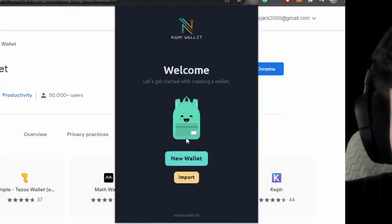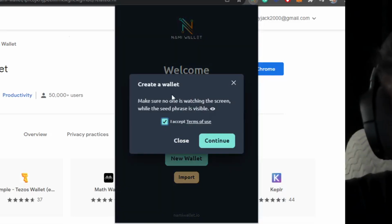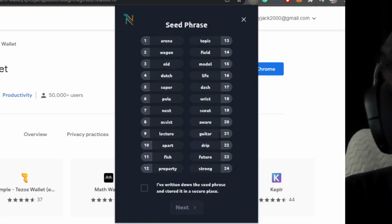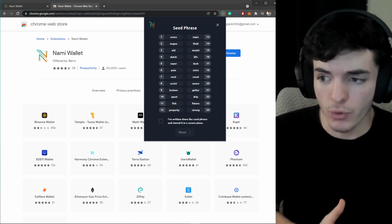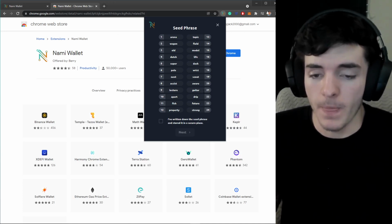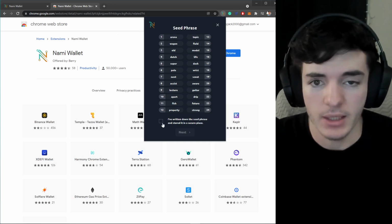All you're going to have to do is click new wallet, and you're going to accept. Make sure, obviously, no one can see this screen, because we're going to be showing the seed phrase. So you can see my seed phrase here right now, but anyone who has access to this information will have full control of the account that I'm creating, the addresses that I'm creating with this wallet. So anyone with this 24-word seed phrase will be able to get into my account and completely compromise it.